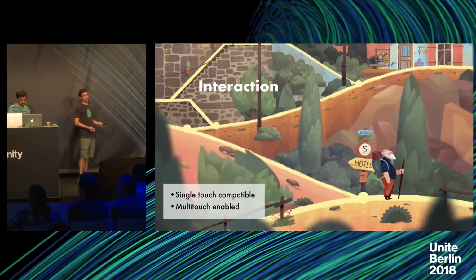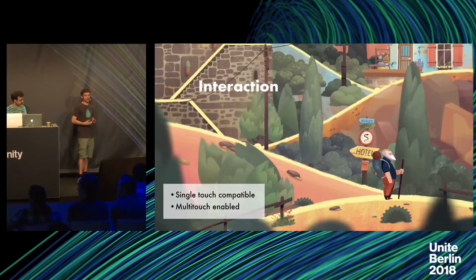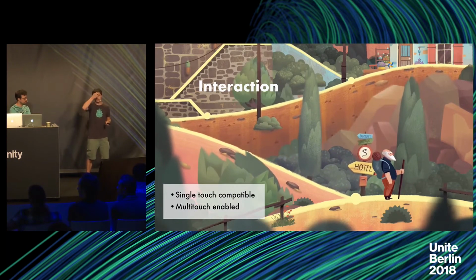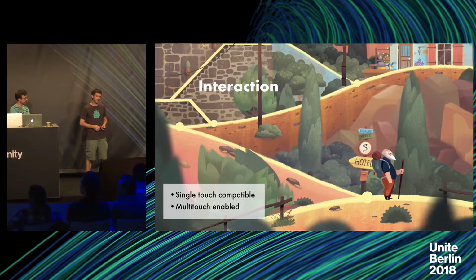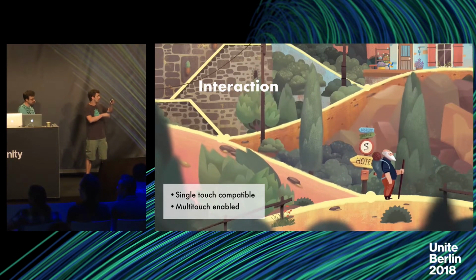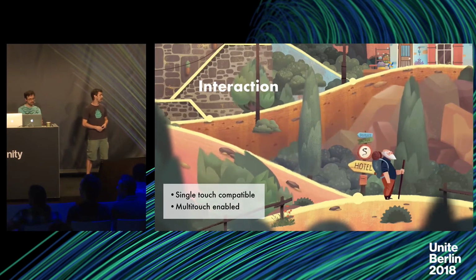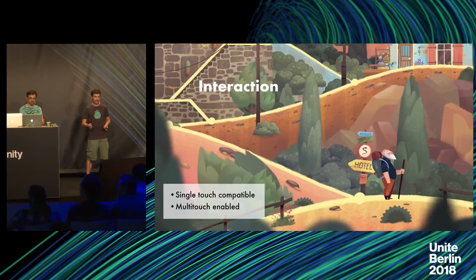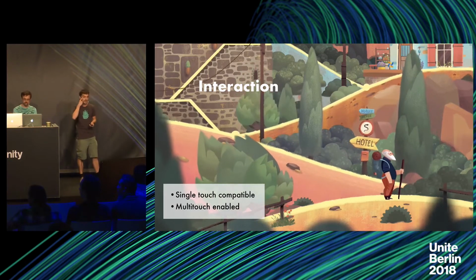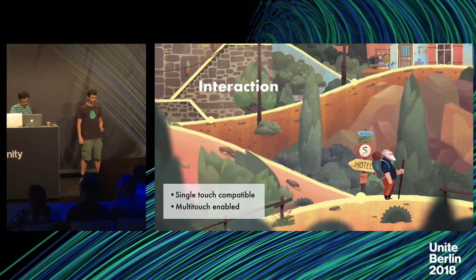The game was designed to work with single touch, but it was also supposed to handle multiple touches, for tablets or smartphones. And you can see in the video that you can shape both hills at the same time, but it's not essential for gameplay. So we needed it to work with a single touch as well, or with a click on PC. So there were no gestures like swiping or pinching involved.